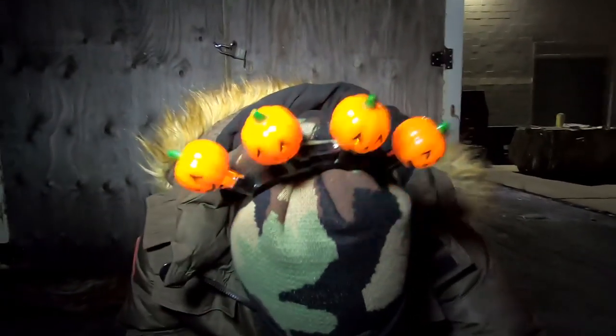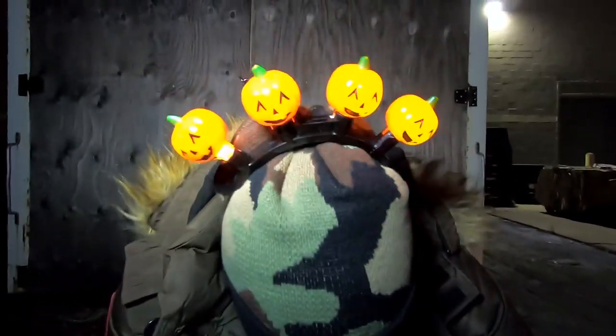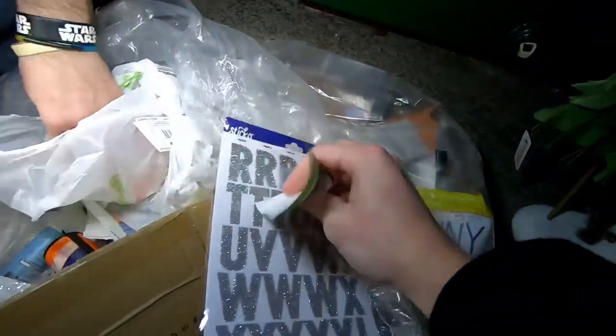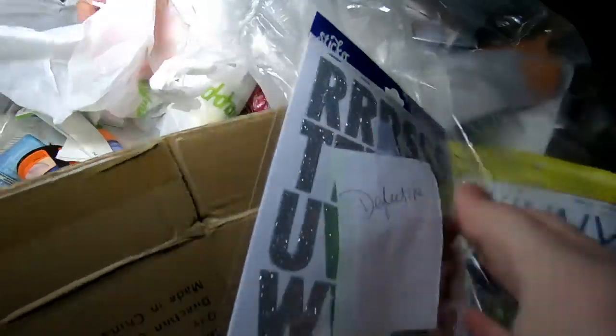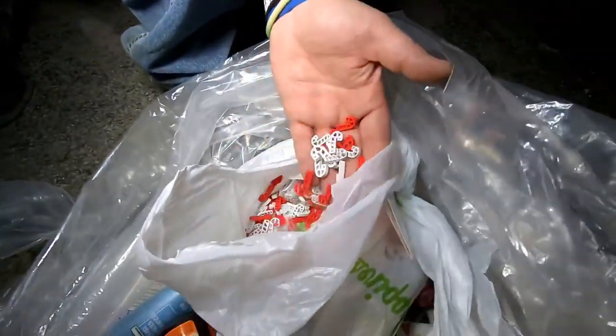How'd you get it? I was trying to get that thing to work and it wouldn't. Yeah, it had the plastic still on. Oh, that's awesome. Look at this. This is pretty cool. This is like the third time I've said this now. It says defective on it, but how could those be defective? They're stickers. Candy cane crafts or something? Whoa, yeah, that's cool.